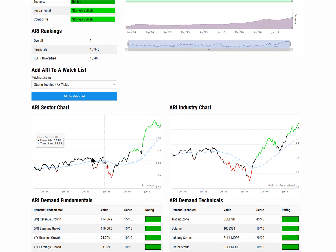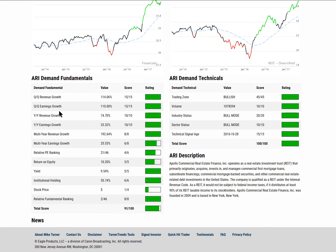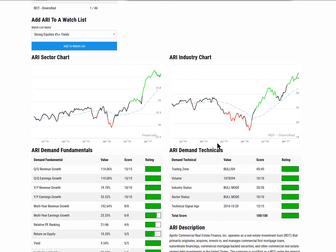Here's the sector information. You can see that it is in a nice bull cycle. The industry is also in a nice bull cycle. You can look at what I call the demand fundamentals. There are 12 different indicators of how strong this stock is fundamentally. And without going into each one of these, I do that in another video. But you can see it's 91 out of 100. That's extremely high for fundamentals. You can see that the demand technicals are extremely high. In fact, it's 100 out of 100. So this is a very high scoring stock.